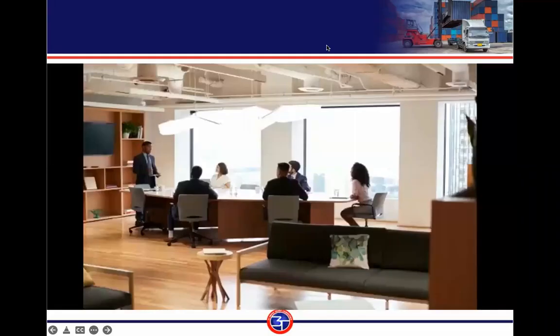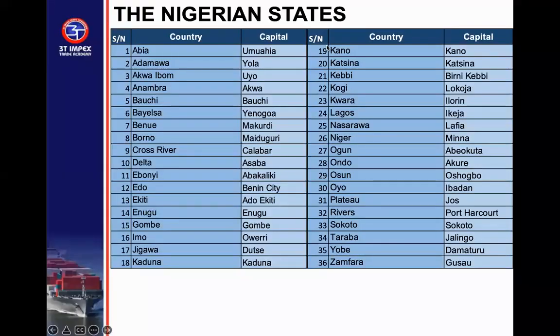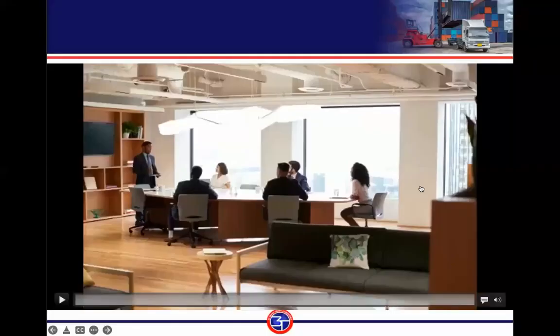Now, we are starting with Abia State today, and we'll be exploring this state. A very interesting journey for me, because we get to see the potential that each of the states in Nigeria has. I will start from the first, Abia, and in another 35 weeks from now, sometime early next year, we'll be rounding up with Zamfara State. We'll go on a short break. When we come back, we start.